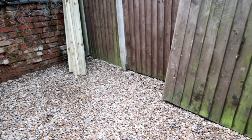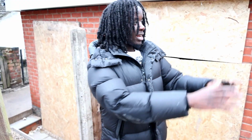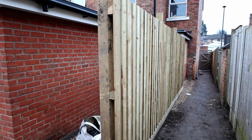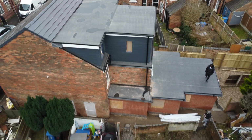The next part was actually preparing this entire space here. So originally I didn't account for any of it, but we had to completely clear, re-gravel and actually re-fence both sides of the property. So this is why the extra cost was so much more significant than I originally thought. Now we're gonna head back inside so that I can show you guys the other floors of the properties.